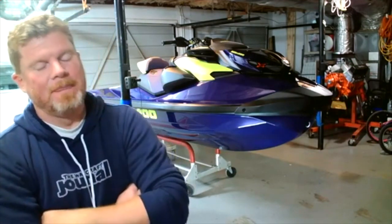I have a lot of people asking me, is it safe to buy a Sea-Doo with IDF? The answer is yes. And let me tell you what's going on with IDF. First and foremost, IDF is a pretty cool invention. And I personally feel very strongly that IDF is going to be the gateway into a lot of future technology.